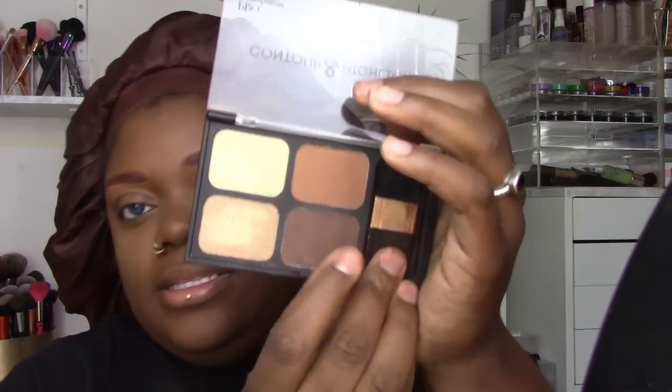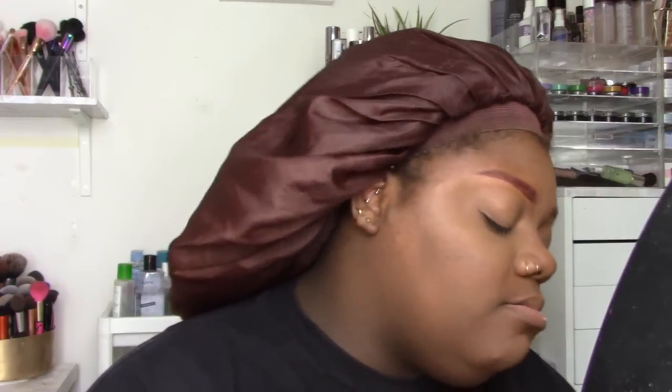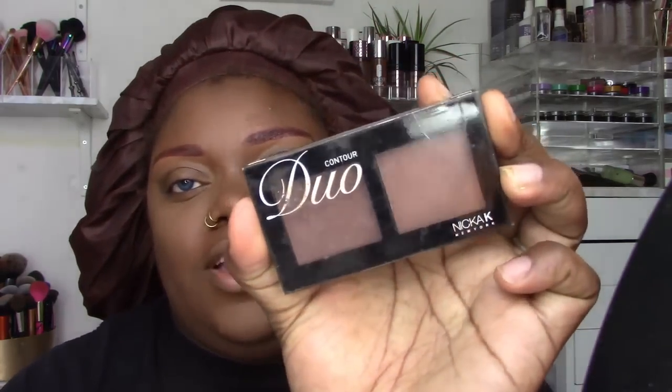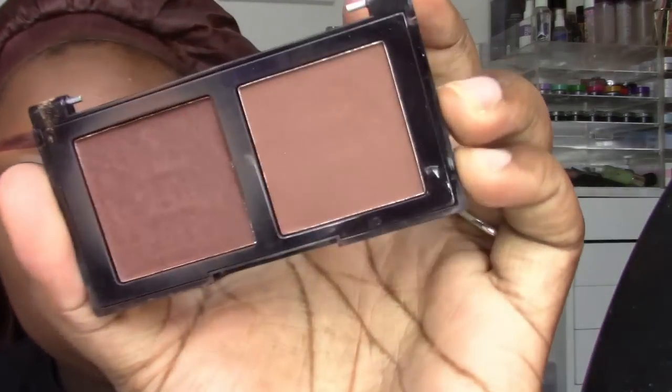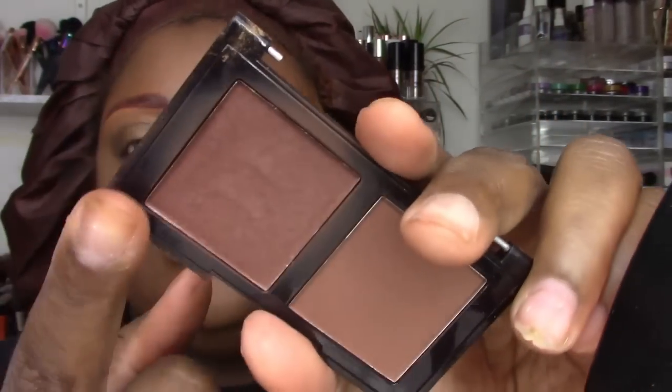My Profusion contour palette, this right here. Again, you're looking for a cool tone. Anastasia and Elf have a good contour palette. Ulta has a good contour palette. Yeah, I am using my Nicka K contour duo. You can find this in beauty supply stores. This is how much I love it, you guys. It's all broken up, and you can see the pan starting to creep through. So I use this specific shade here. They have different tones of this. This is NDO09. That's the shade of this duo.